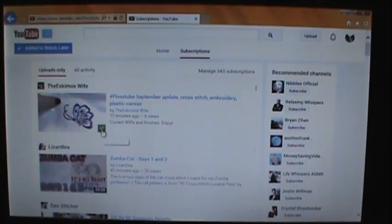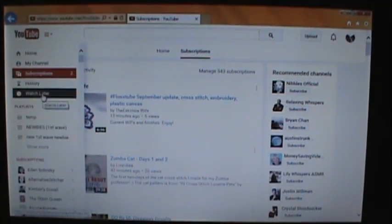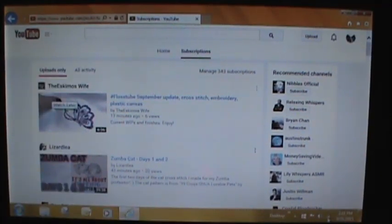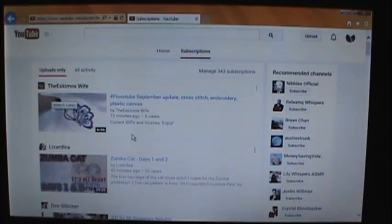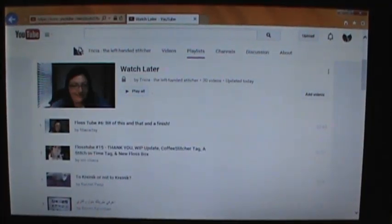Alright, so now we're at the top. What I do is now I just go to my watch later with this drop down, and wait for it to load. My computer is slow and I'm in my son's room, so my bandwidth is not as good as if I was out in the living room. Okay. Alright, so here we are at the watch later.